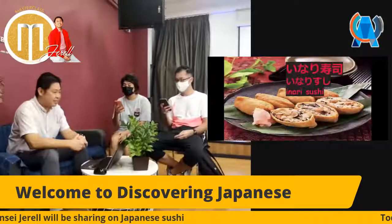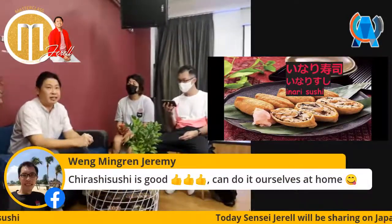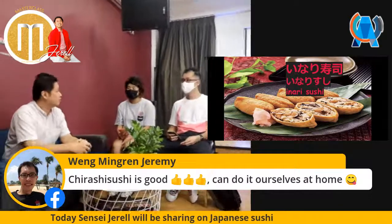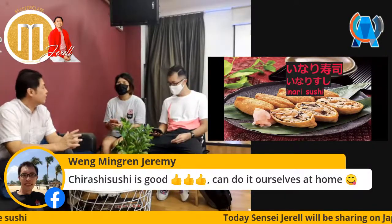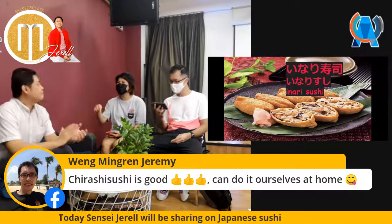Many types of sushi. And this one is quite normal. I believe in Singapore, young people love to eat inari sushi. Do you like inari sushi? I love it. What is the reason why you like inari sushi? It has the toppings and it's quite sweet when you eat. It's different from the seaweed wrapping.